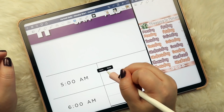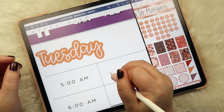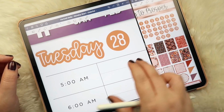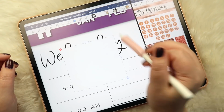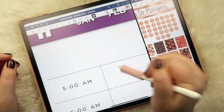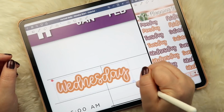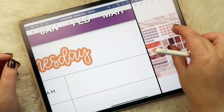So I'm going to cover that up, and once you have script stickers in the matching font, it'll be a bit quicker to cover things up, or once you have the date header that I'm going to create. But for now this works and does not really take up that much time, so just stretch that over, good to go there. And then we'll grab Wednesday. There, and Wednesday the 29th.